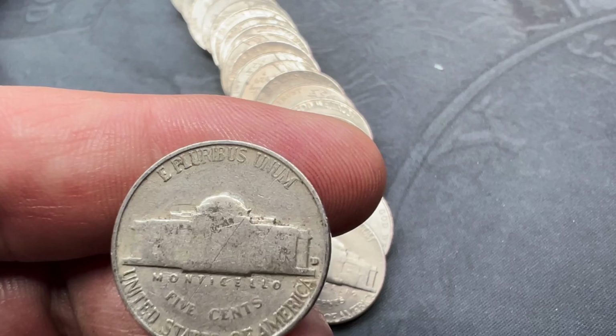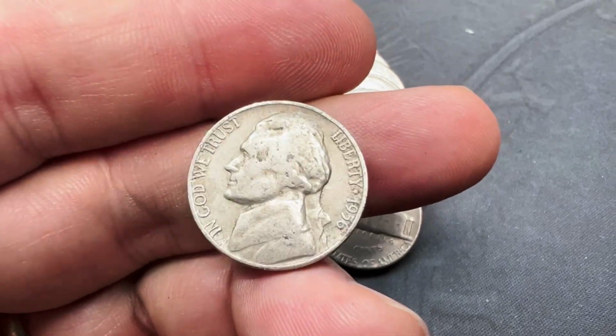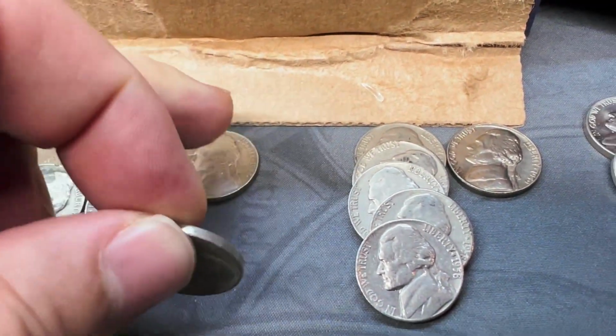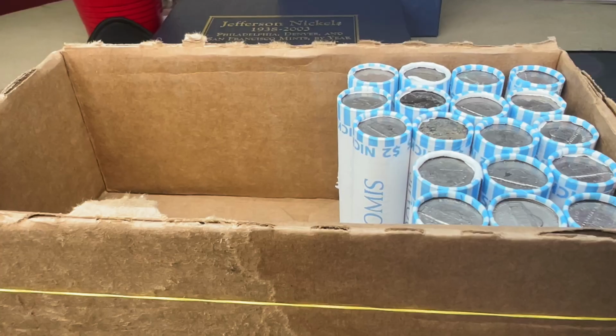Let me check real quick. '56, '55. Now the Philly has a QDR and a TDR, but the Denver I don't believe has any variety. So we'll put it up here between our '57, or actually is it before? Or between our '54 and our '58. Right there.